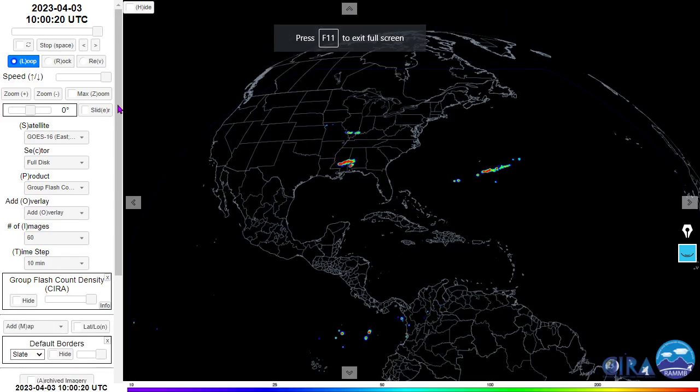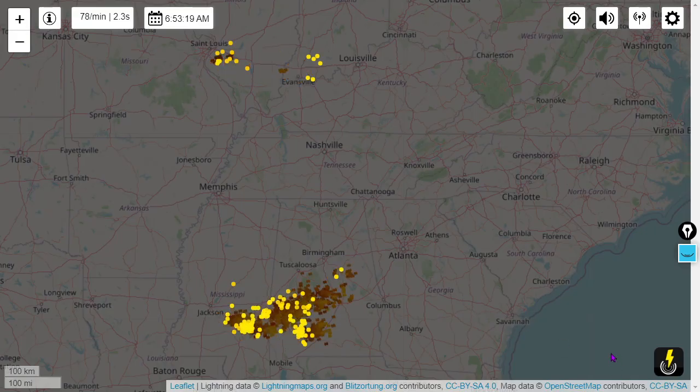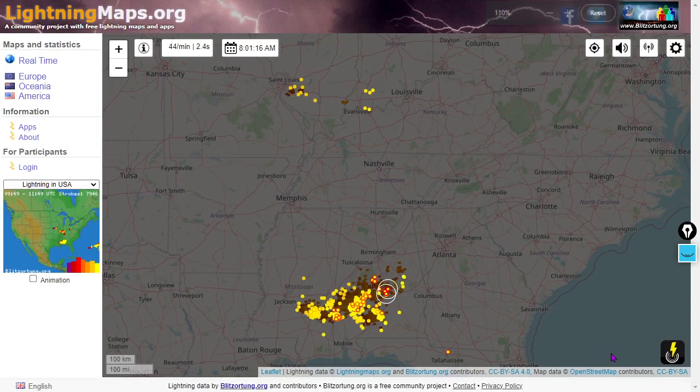And let's continue on here. We don't want the video to be too lengthy. Here is your lightning mapper and severe lightning here. Moving from East Texas, going due east, and we've got 2 active cells, I think. Let's check our real-time lightning map to verify that from lightningmaps.org.